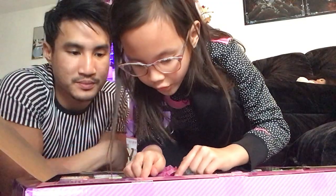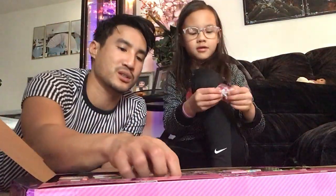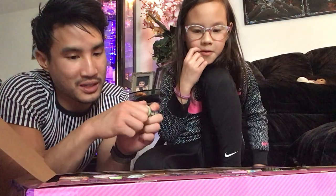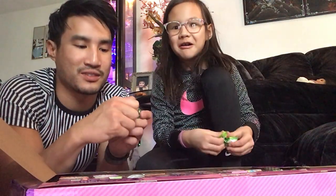Yeah, because look. So look, wait. This one says holes. This one says chips, and this one says spears. Oh, they're different shapes. This one is a chip. Oh, so I gotta open it from the bottom. I was trying to twist the top off, so it was not working.